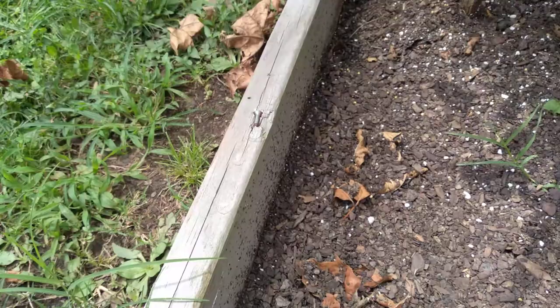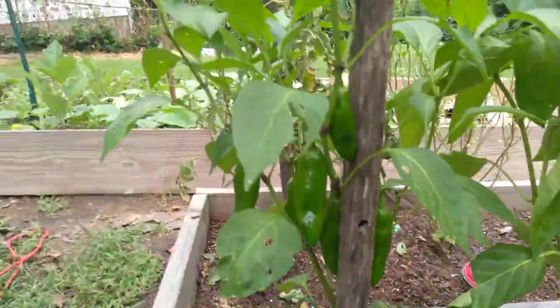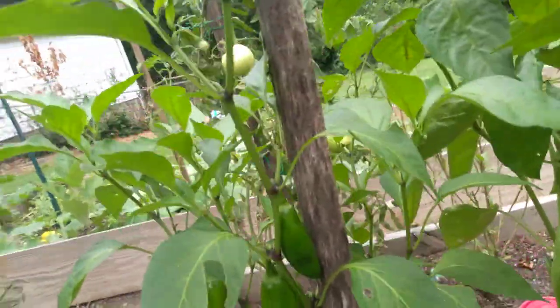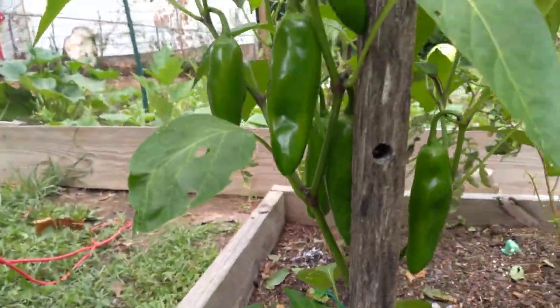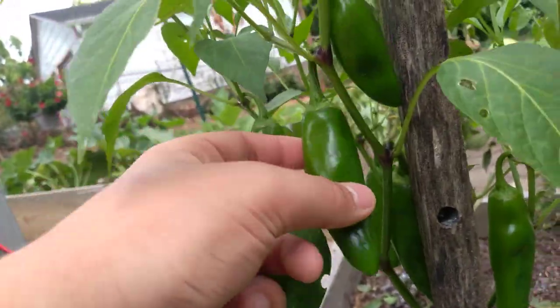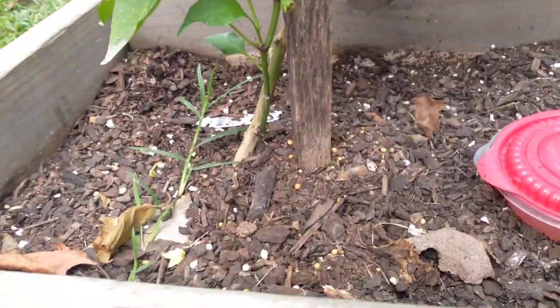Well, anyway, I got cardboard under here because it's a no-dig garden. And I got the cardboard to keep my garden washed. And on this side, I have pepper plants. On this side, I got bell peppers. And then I have hot peppers on this side here of my garden.